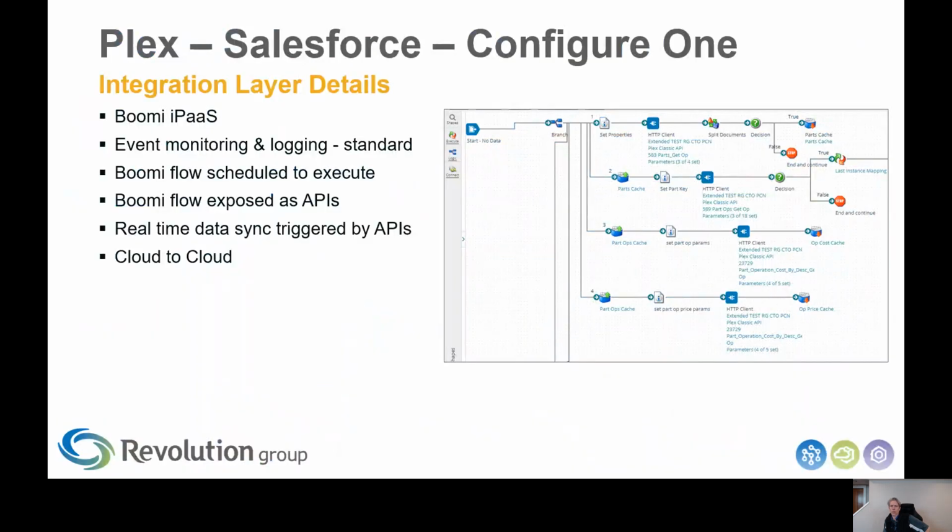This integration project involves multiple endpoints and considerably more business logic. As a result, introducing Boomi's iPaaS technology makes the most sense for the integration layer. Boomi has event monitoring, logging, and notifications as standard functionality, and minimal coding is required to build the integration. The integration logic is created using Boomi Flow. I have a part integration pictured here.